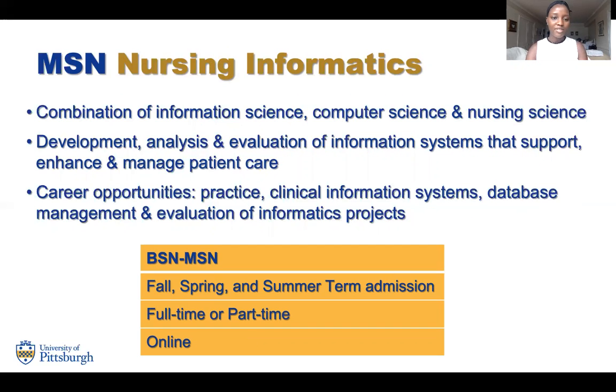Nursing informatics. This is a combination of information science, computer science, and nursing science. They develop, analyze, and evaluate information systems that support, enhance, and manage patient care. Career options are in practice, clinical information systems, database management, and evaluation of informatics projects. This is a BSN to MSN degree with fall, spring, and summer term admissions, full-time or part-time options, and online.